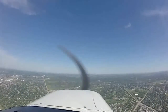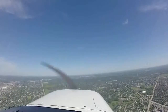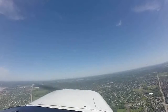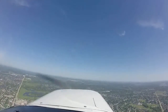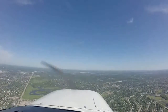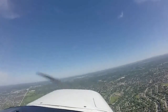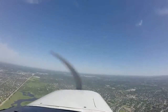Heading is approximately, by the compass, 330. At 2000, I'm going to pull back the throttle a little bit. Want to see what this thing will do. Still climbing, pull back the throttle to get down to 2300. Climbing a little bit, don't want to climb. I'm at 2300, let's see what it'll do. 2050 feet, heading 300.